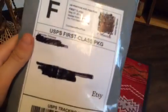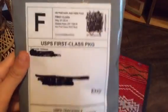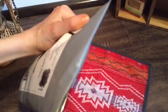Here we have a package from Everyday Dollwear. I bought a lot from them. They have really cute doll clothes, so I highly suggest you go and check them out. So we have a little business card, and they have their own signature sticker.